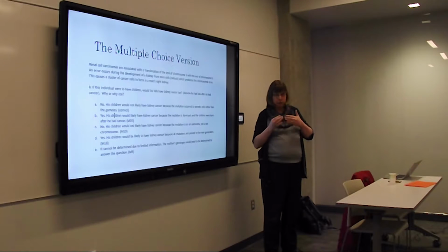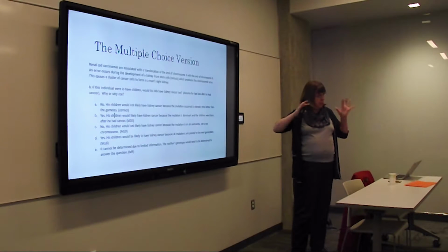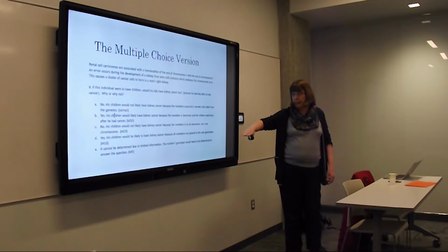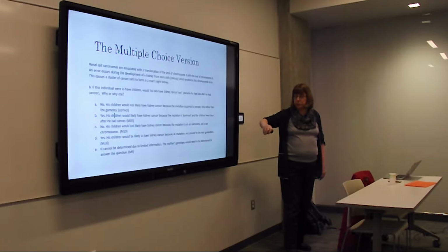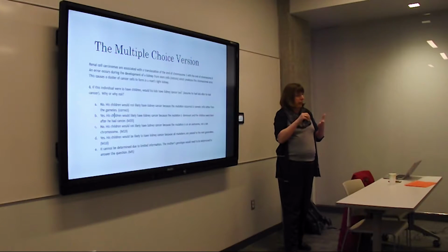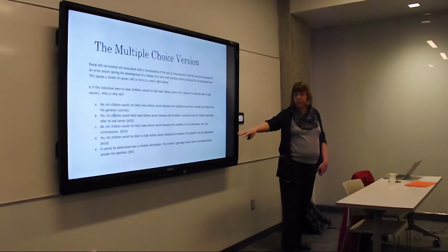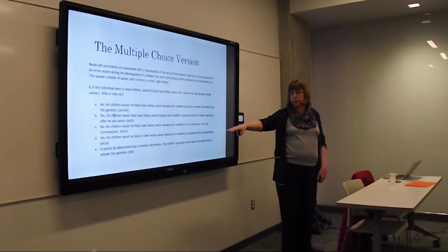And at that point, usually it kind of clicks, but not always. But there's a big population that really conflates that. And then his children would likely have kidney cancer because all mutations are passed to the next generation. That gets at that idea of, can you differentiate somatic from germline? And then it cannot be determined due to limited information.